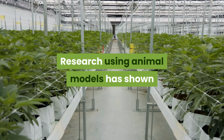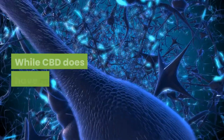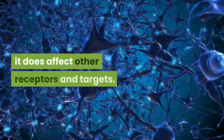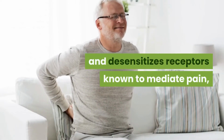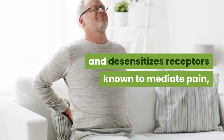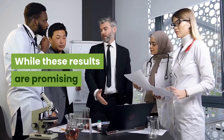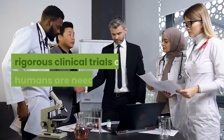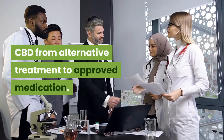Research using animal models has shown that CBD may be able to modulate the immune system. While CBD does not have much affinity for the body's cannabinoid receptors, it does affect other receptors and targets. According to a 2018 study published in Neurology, CBD binds to and desensitizes receptors known to mediate pain, sensory perception, inflammation, and body temperature. While these results are promising and most FDA-approved medication is initially tested on animals, rigorous clinical trials on humans are needed to move CBD from alternative treatment to approved medication.